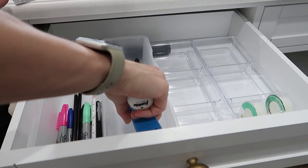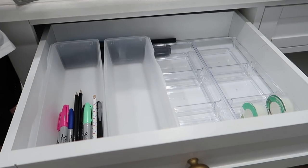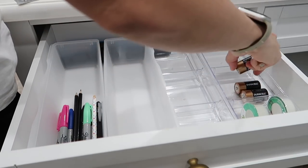And I'm also putting some of our flashlights and stuff that we don't necessarily use all the time behind all of those bins, just so that the kids can't really get to them unless they pull the drawer out all the way. So I'm just going to organize the smaller items into the smaller little squares, like batteries and stuff like that I found in the drawer.